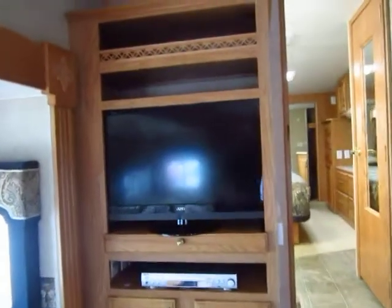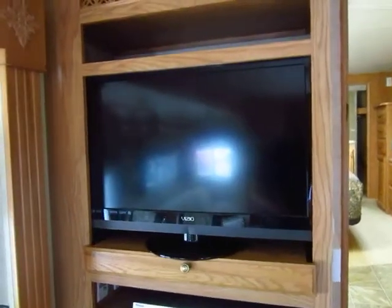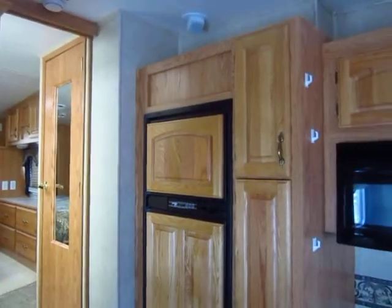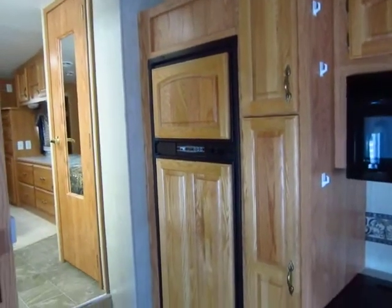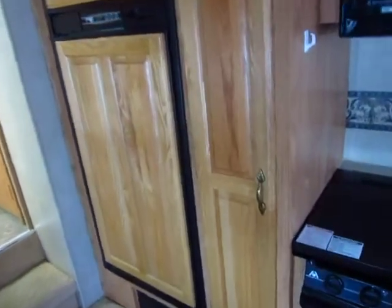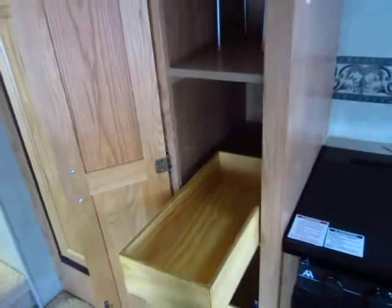The folks had put in a flat screen in here just to kind of update it a little bit. Nice HD TV. And the refrigerator, I think, is a 10 cubic foot model by looking at this. It's a big fridge with a big pantry next to it. Take a look at this. This is actually one of my favorite things that I stumbled onto in here, is that it's sort of like a drawer inside a cabinet. Kind of different, kind of neat.